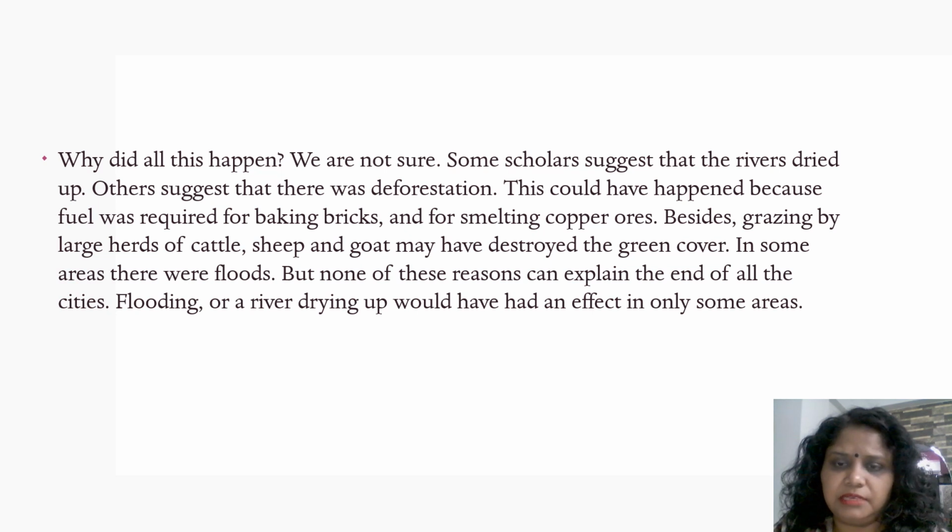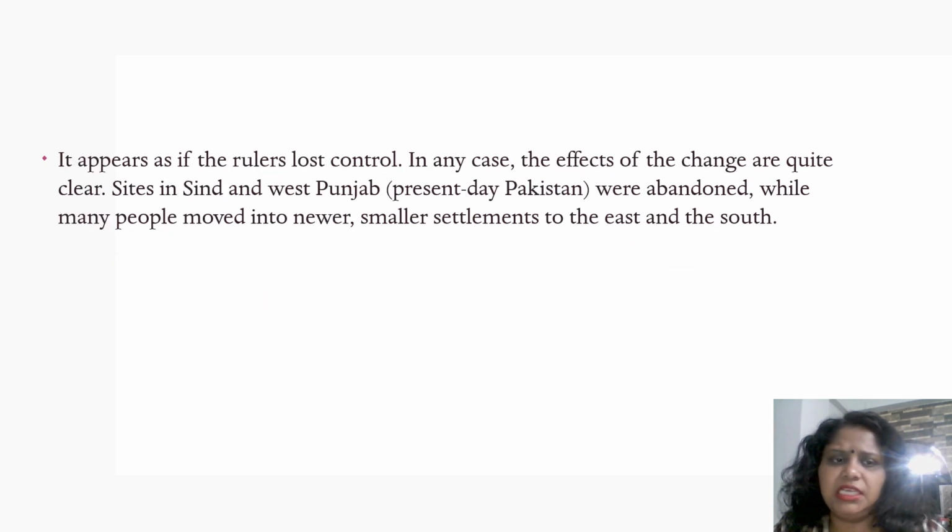We are not sure, but some scholars suggest that the rivers dried up. Others suggest deforestation. This could have happened because fuel was required for baking bricks and for smelting copper ores. Besides, grazing by large herds of cattle, sheep, or goats may have destroyed the green cover. In some areas there were floods, but none of these reasons can explain the end of all the cities. Flooding or a river drying up would have had an effect in only some areas. It appears as if the rulers lost control. In any case, the effects of the changes are quite clear.